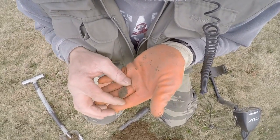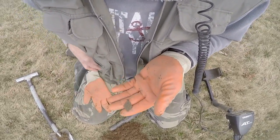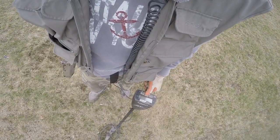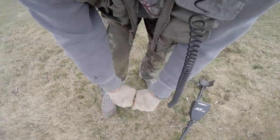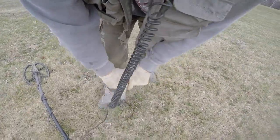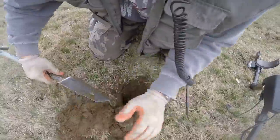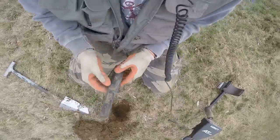Very cool. All right, that wasn't too far away from the half cent, so I think we're in a good spot here. All right, next target. Got a nice mid-50 signal here. Sounds pretty good.